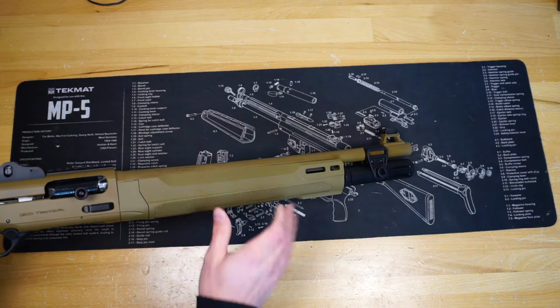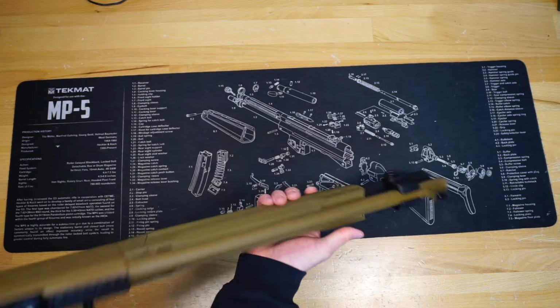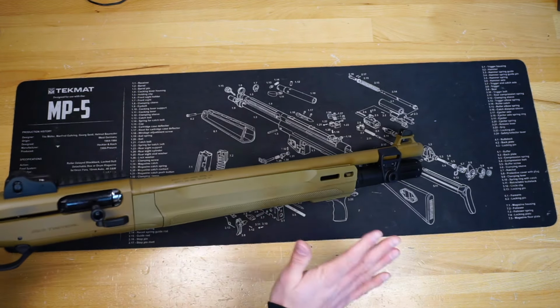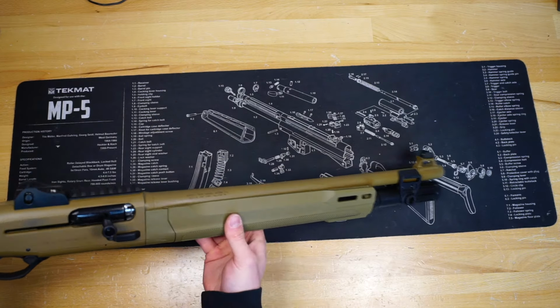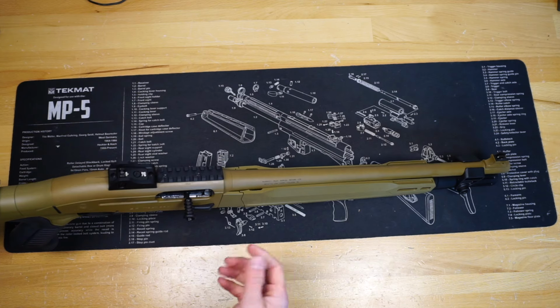The forend is excellent, absolutely excellent, super aggressive. You got M-LOK slots up here. This forend is great. I have no complaints about this forend. But again, the stock, awful. That will be getting switched out in the future.